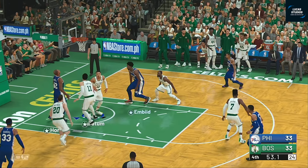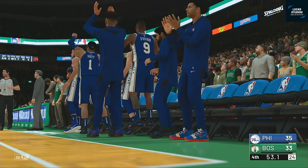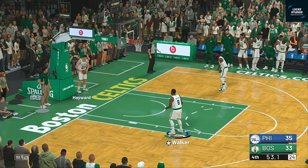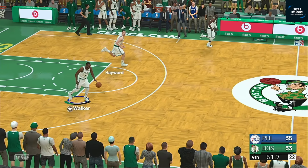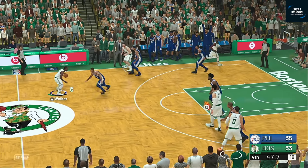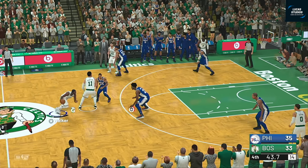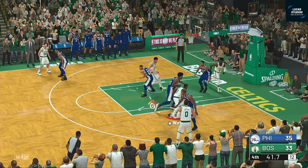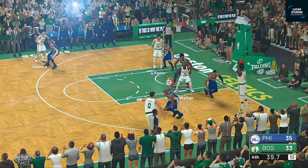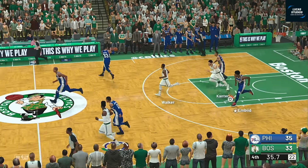Horford. Yes! Fearless, decisive, on point. Which is exactly what you have to be, especially when your team needs a bucket. Now, here's Walker. He's guarded closely. It's Brown on the wing. Cantor trying to free himself up. Comes up empty from 19 feet out.